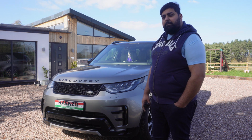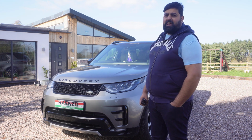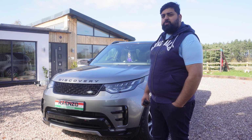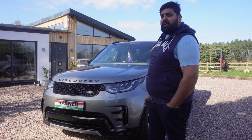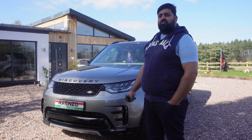It's an aerodynamic package, so it looks a little bit more aggressive. It has a beautiful interior. I'll take you around the car so you can have a look at it. It comes with 22-inch wheels as standard and looks the absolute part, if you ask me. It's always been one of my favorites, the Land Rover Discovery, and it has great capabilities.